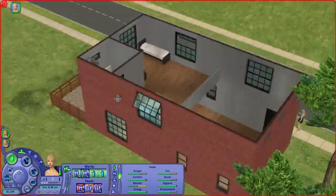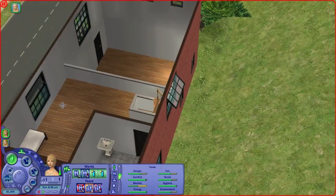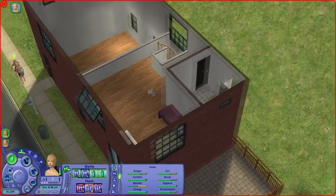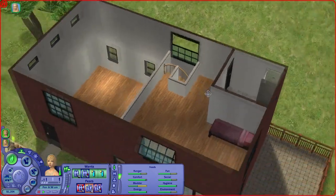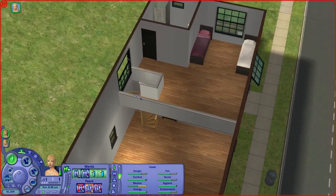Up here is the loft. I changed it up a tiny bit. As you can see, it looks really cool because you can look down below. I just love that. I would totally live in a place like this. I love it, so open and airy. I painted everything white. I feel like it really opened it up, and I really like the color white.